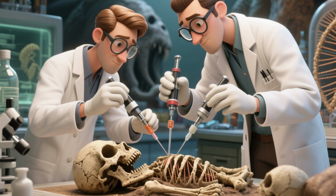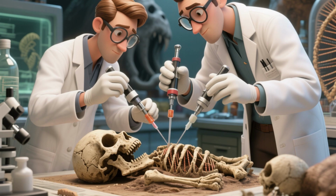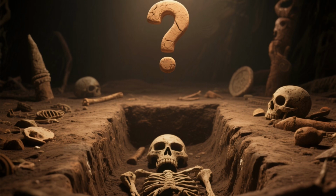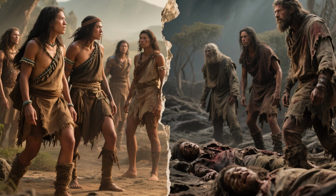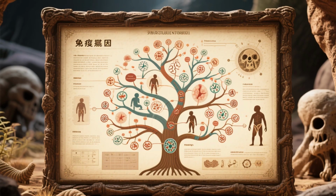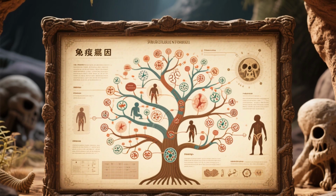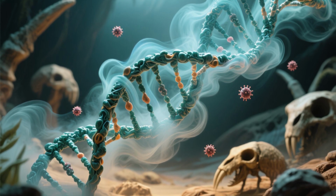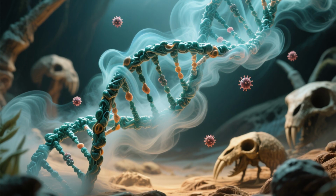Furthermore, we're not just studying the germs, we're also studying the human DNA from these historical sites. This allows us to ask a different, equally important question. Why did some people survive when so many others died? Were they just lucky, or did they have a genetic advantage? Early research is already showing that certain immune system genes appear more frequently in the descendants of populations that survived major plagues. It seems that these pandemics acted as powerful events of natural selection, shaping our very own DNA.